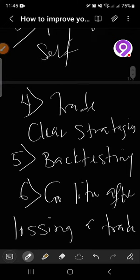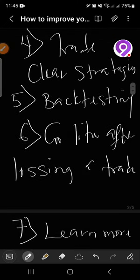Number five, backtesting. Whenever you get a new strategy, you always ensure that you backtest. Number six, go light after losing a trade. If you've lost a trade, don't go hard. Don't go radical. Go conservative. Don't revenge your trades. Don't do trade revenge because you lost $10 with $100 margin and now you want to go in with $200 so you can quickly recover your money.